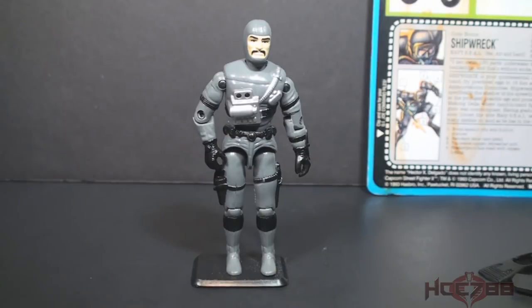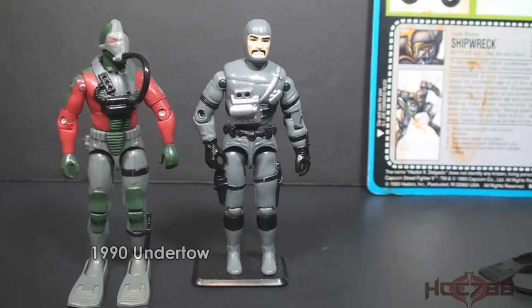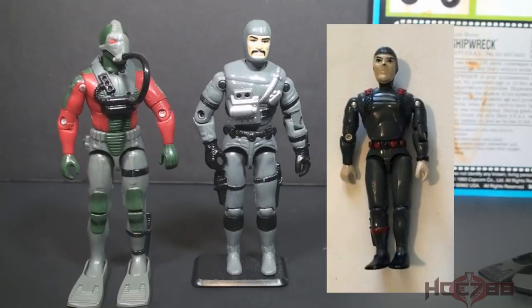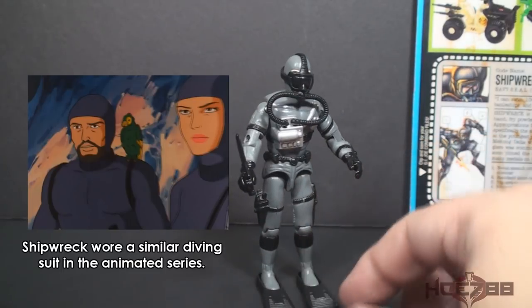This overall look reminds me of two things. First, it reminds me of Undertow from 1990, another diver with a diving suit with a lot of gray in it, and an air mask that worked in a similar way to Shipwreck's. It also reminds me of the Lanard Corps Frogman action figure that had a very similar look with a gray diving suit. When I put all the scuba gear on, I just think he looks like a really good diver.